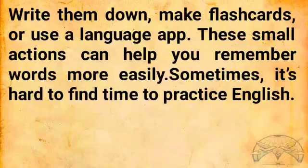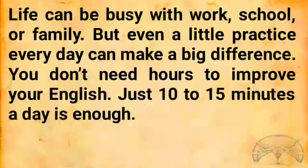Sometimes it's hard to find time to practice English. Life can be busy with work, school, or family, but even a little practice every day can make a big difference. You don't need hours to improve your English. Just 10 to 15 minutes a day is enough.